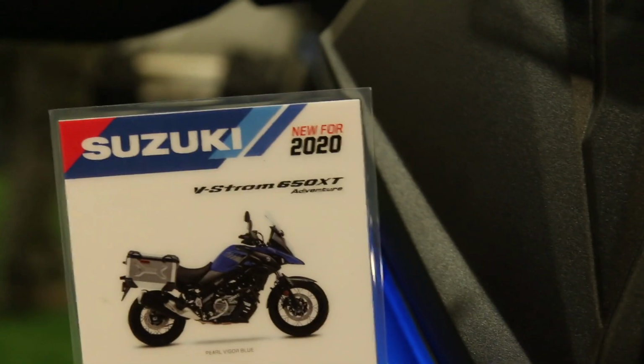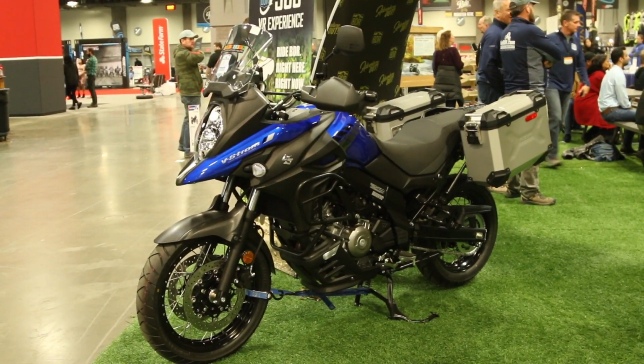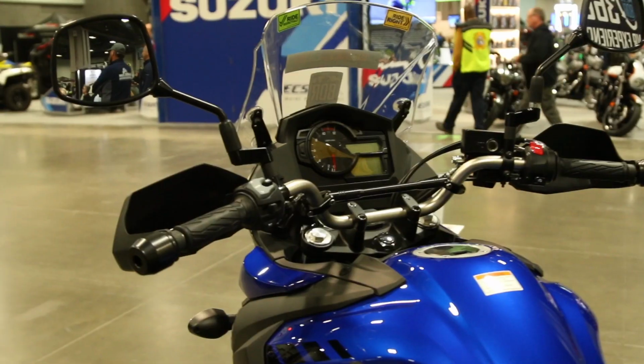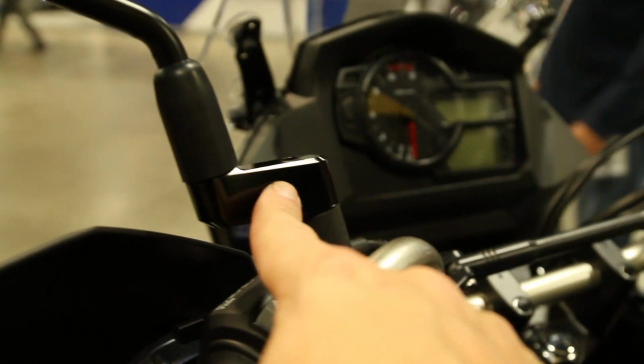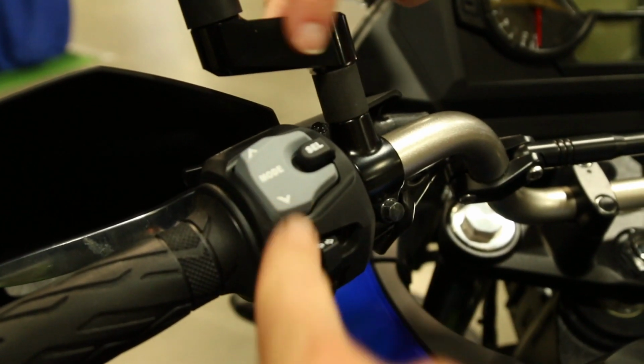The new 2020 Vstrom 650 XT. I think it looks good, but I think it looks better in photos and in video. In person, it looks terrible. It's not a very good looking bike. I have to compare it to the current offerings, and the current offerings are a little bit better looking.